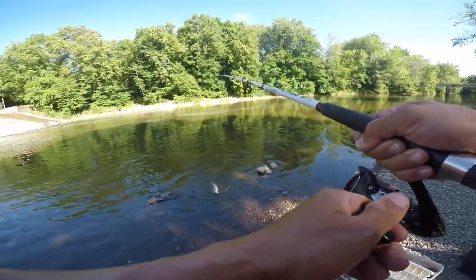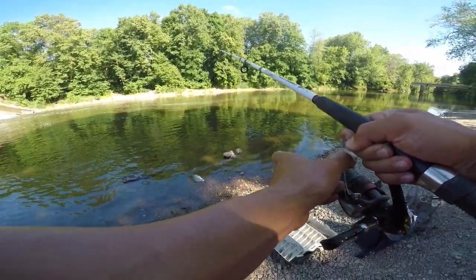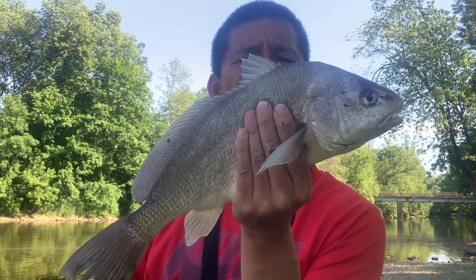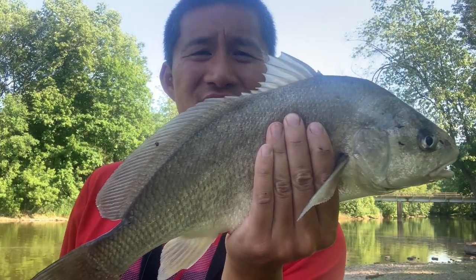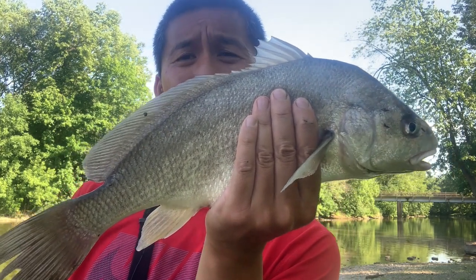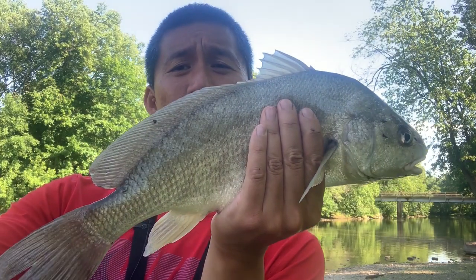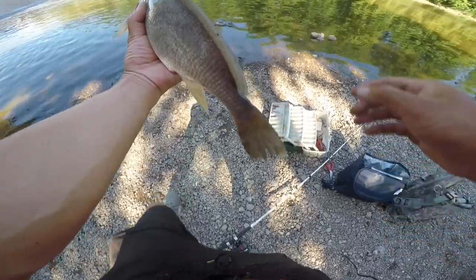Well, it's not a big drum. It's probably like a 1.5 pounder maybe. Nice little drum. Well, nice, decent sized drum. Sheep's head. It's a little bloody right now, but it didn't get throat hooked. It just got hooked on the side of the mouth, so it should be okay. First sheep head I've caught at Danville. Nice freshwater drum. First fish of the day, success. Only took about 2 minutes.